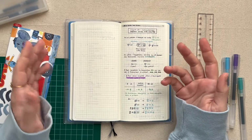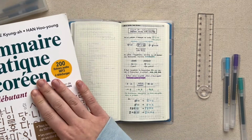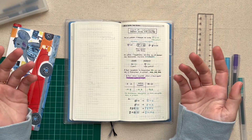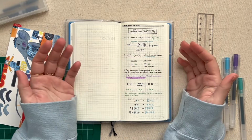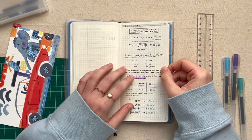They use a lot of shortcuts, and sometimes when I read a lesson in my textbook, I understand the grammar rule behind that. So there are multiple ways to learn, and what's fun is that we get to decide what we make of the information we find. So let's take a look at those pages, shall we?